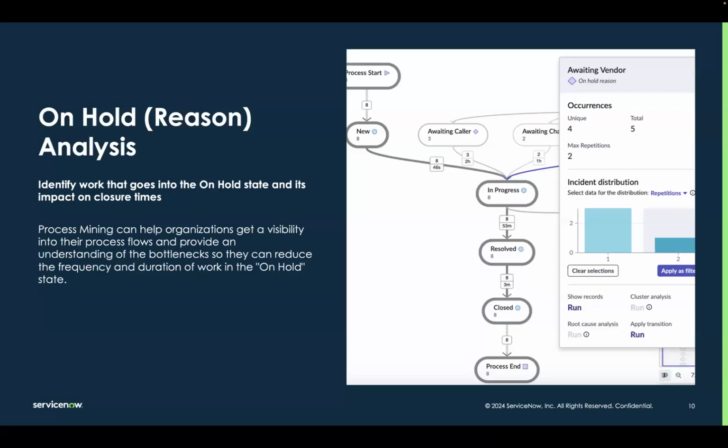Now, on-hold reason analysis is also something that's challenging to do without process mining. On the ServiceNow platform, when work moves into an on-hold state, there's a dynamic reason field that gets populated. The operational reporting on the platform doesn't make it easy to historically report on these reason codes, but since process mining is using the audit log data, this type of analysis is now possible, and it's super helpful for our customers.